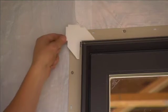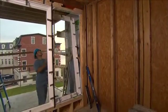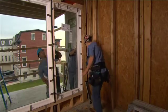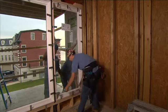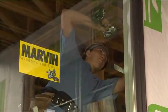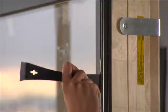Every commercial job offers unique challenges like these, which is why there's a member of Marvin's architectural department working on every large-scale project to consult on the design and installation protocols and also to manage the project at the factory, right down to the smallest detail. As you can imagine, turning a 400-pound window to put the installation straps on the bottom would be a lot more difficult had they not done that at the factory.